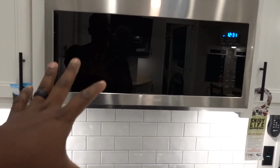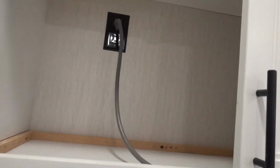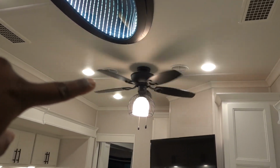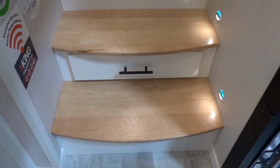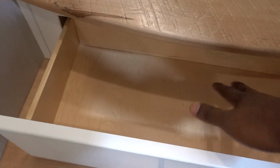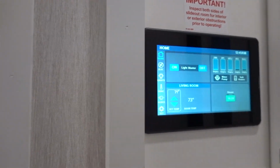This also is going to have a Samsung microwave too. It's going to be convection. And some of the storage above there too. Wow. Man, check that out too. You have your fan. Vent fans right here. And then check out your steps to have some lights on the side and a place to put some shoes or other stuff. You have your screen right there.